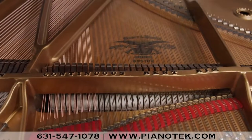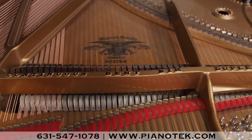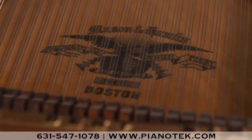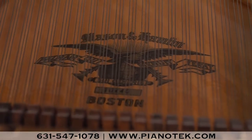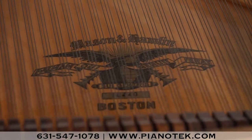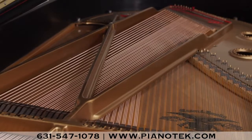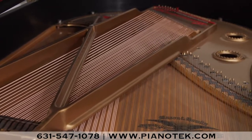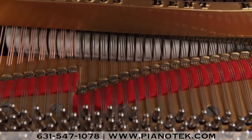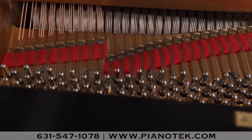Restoration features on this piano include the soundboard and the pin block and the bridges, bass bridge and treble bridge, tuning pins and strings, and all new action parts. It's been refinished in gorgeous satin ebony. The cast iron has been reglazed and refinished. An absolutely amazing instrument, probably the best piano on the planet you're gonna find at this price.